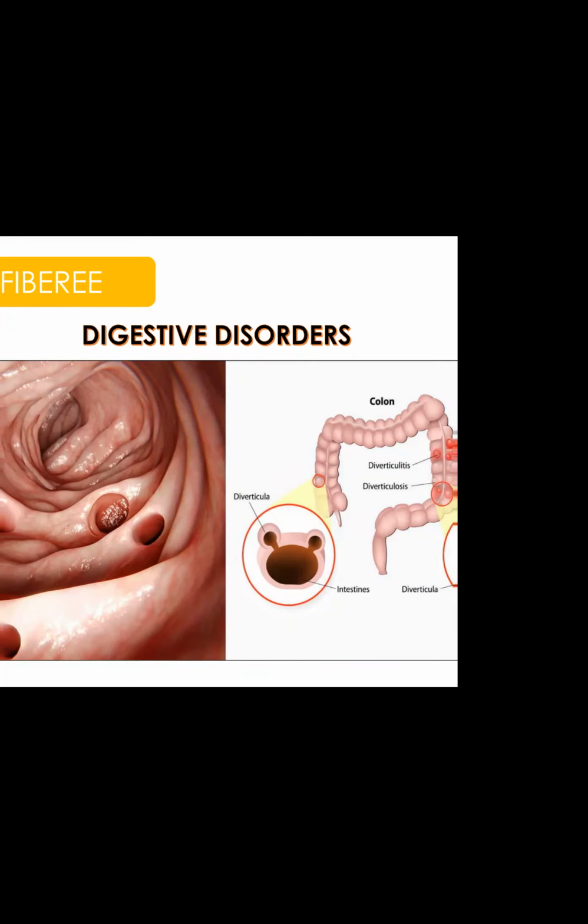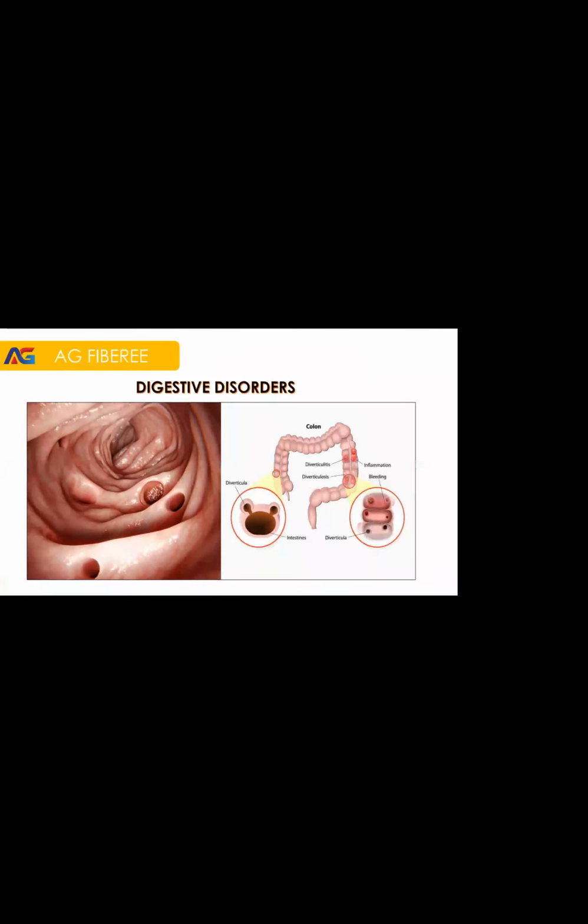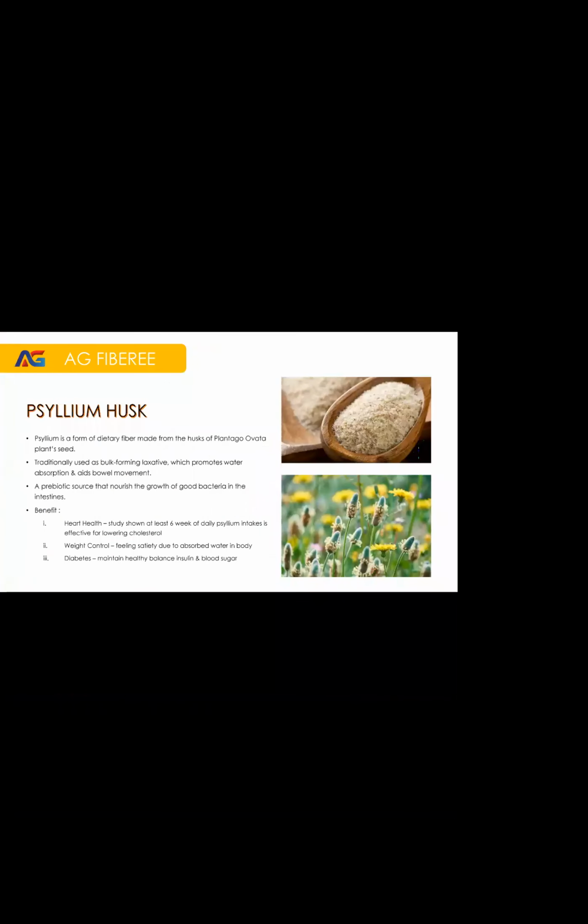So what can you do about it? How do you prevent? Because what we are looking at is something to prevent you from having these problems. But if you have them, then what do you do about it? So we have a product called AG Fibery. And AG Fibery has a few ingredients.